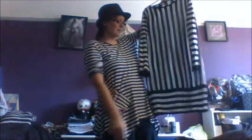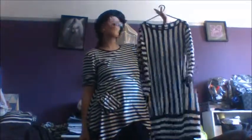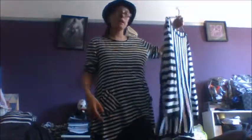It does look a little bit see-through, but it's so flowy and so comfortable, and I absolutely love it. Again, this came from Everything £5, so £5 for that. You don't have to spend a lot to look good. Looking good can be cheap.